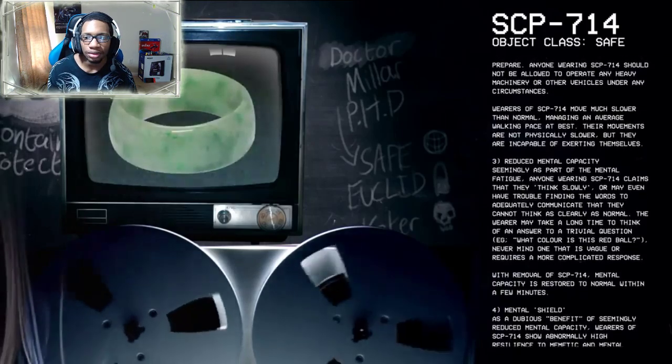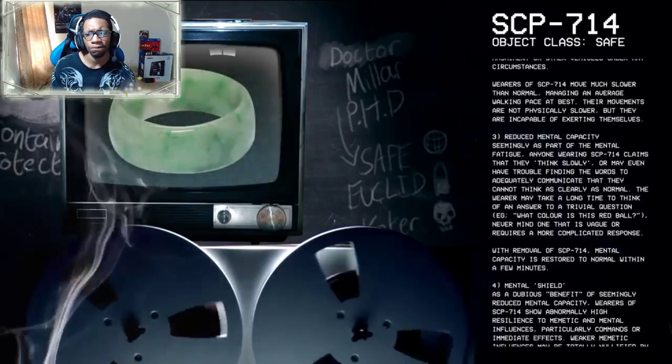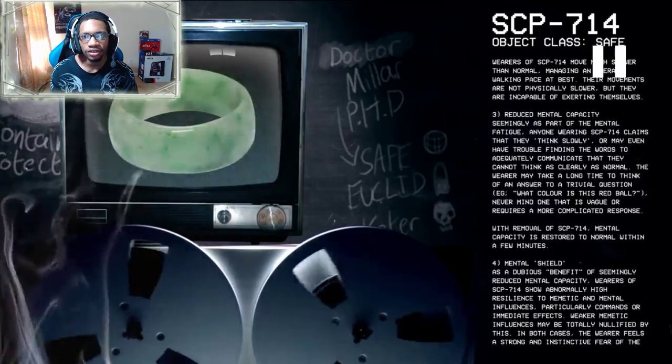Seemingly as part of the mental fatigue, anyone wearing SCP-714 claims that they think slowly, or may even have trouble finding the words to adequately communicate that they cannot think as clearly as normal. So it seems like everything about this ring is to go slow, be slow.